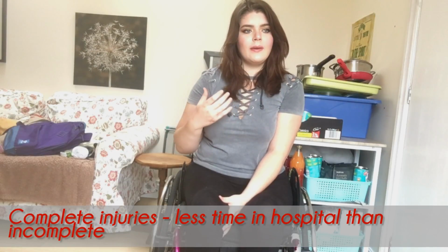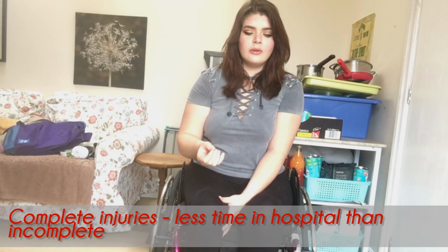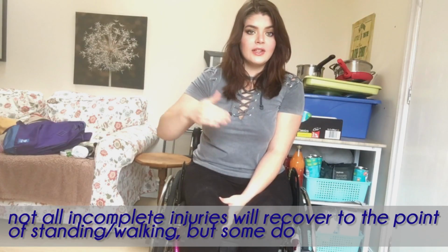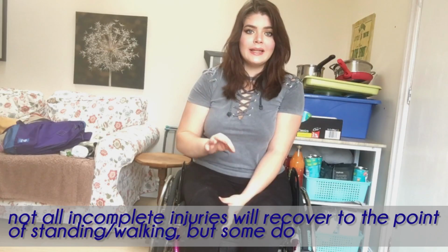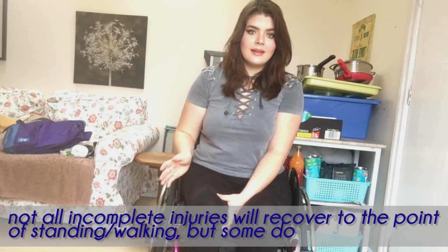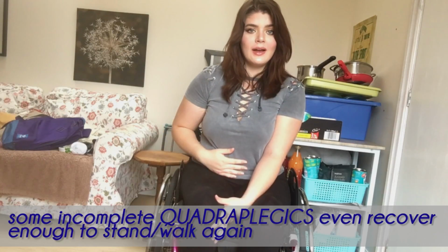With incomplete, you may be on flat bed rest for longer, and you'll start feeling little pricks and little things. Then eventually the recovery is a lot longer because you will have to learn to walk again. There are incomplete paraplegics that can walk and have regained their function, almost completely, maybe just with a bit of a limp. I'm paralyzed at T12 and there is nothing that can help me below my hips. I won't be able to walk. So an incomplete quadriplegic is sometimes better off than a complete paraplegic, which is what I am.